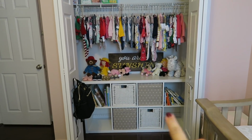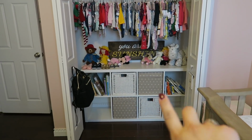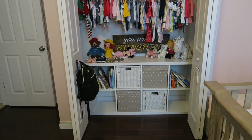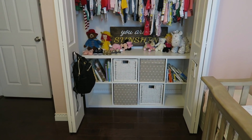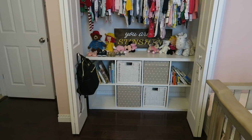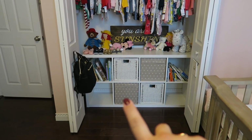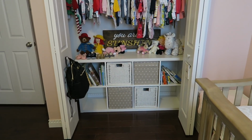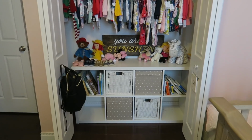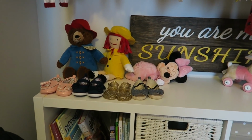So we talked about the storage cubes earlier. We've got some books in there now, some toys, also some older clothing. So I think 12 months to 24 months or even 3T, 4T, because my mom was collecting a whole bunch of stuff. So in one of the fabric bins, it's just a whole bunch of older clothing. And then the other one has some toys in it. And then we've got her books. And then we have all of her little friends here.